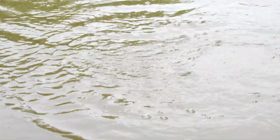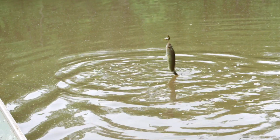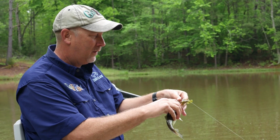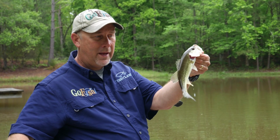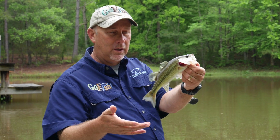And so one of the keys when you come to a place that's a strange lake is to throw something you have a lot of confidence in. And this little bait right here, little speed crawl, is probably my number one confidence bait. And I started throwing it and caught one pretty quick. And these are these little ones we're telling y'all about that are management fish we're going to keep out for these folks so their pond doesn't get overpopulated.